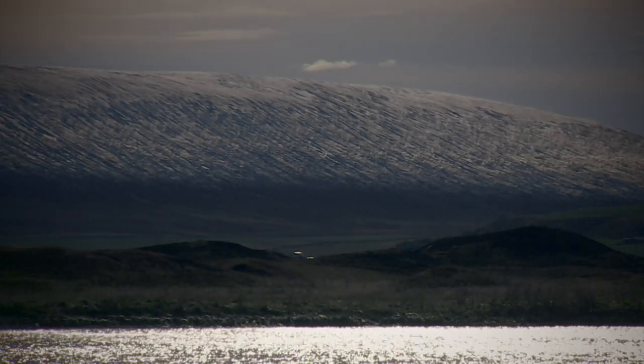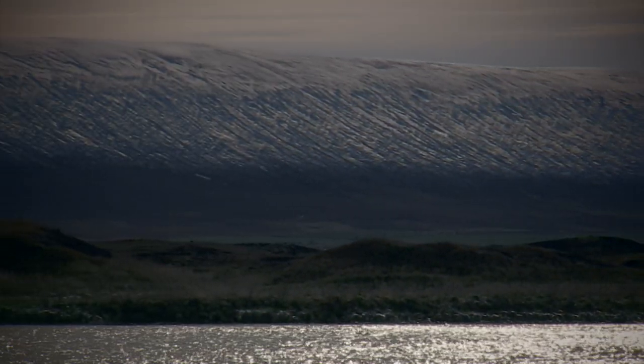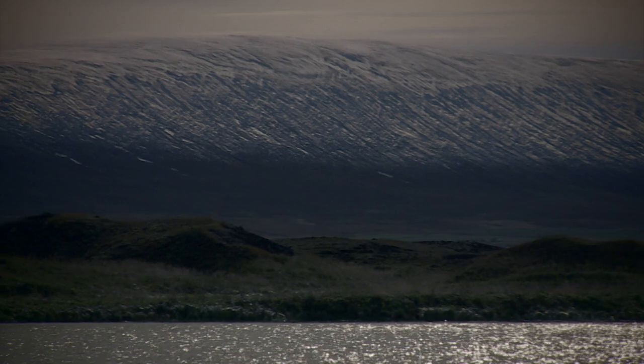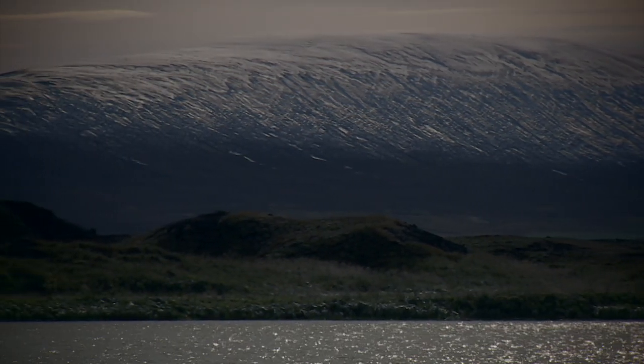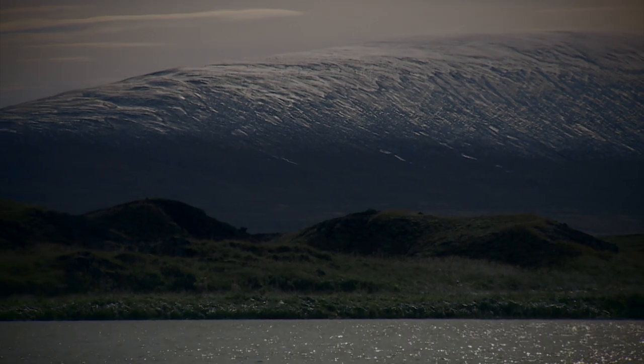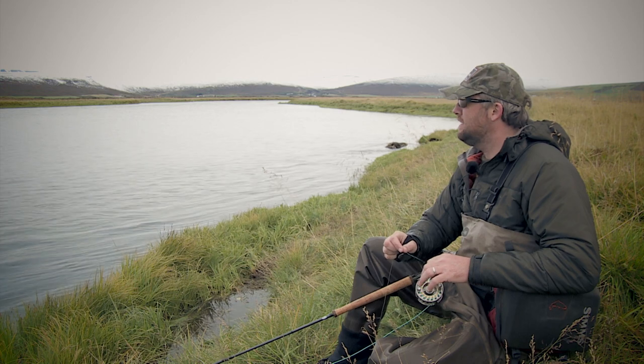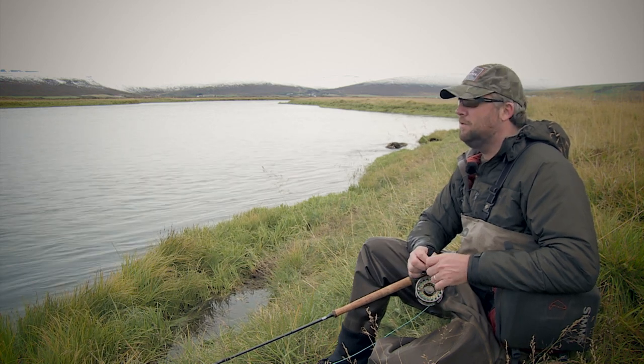It's the end of September and close season is just a few days ahead. It's been rainy and cold, but the weather's changed and now it's nice and warm. Water's high and murky and the current is strong. The water's only 3 to 4 degrees warm. Because of the cold water, I have chosen today to fish quite deep.